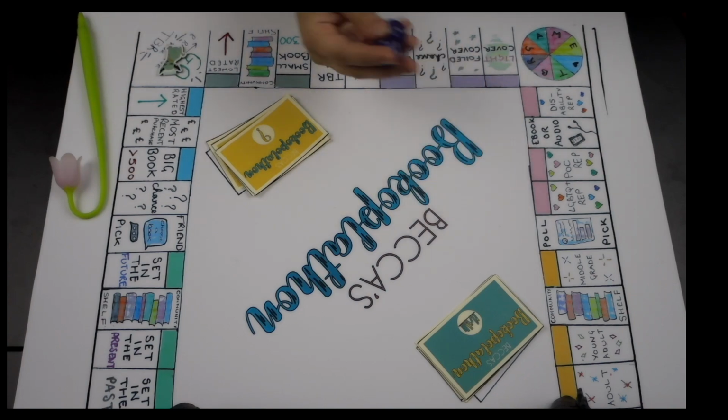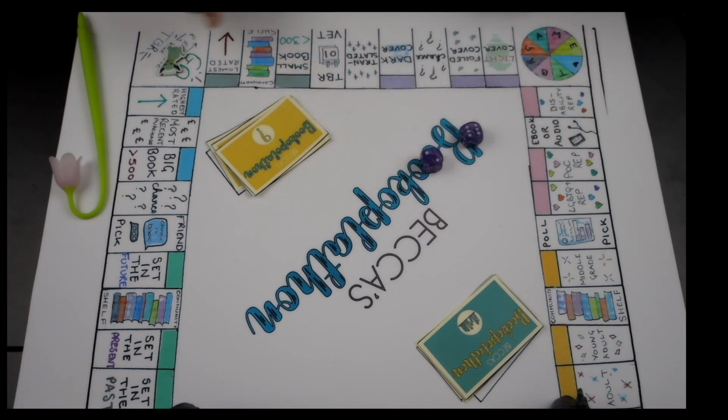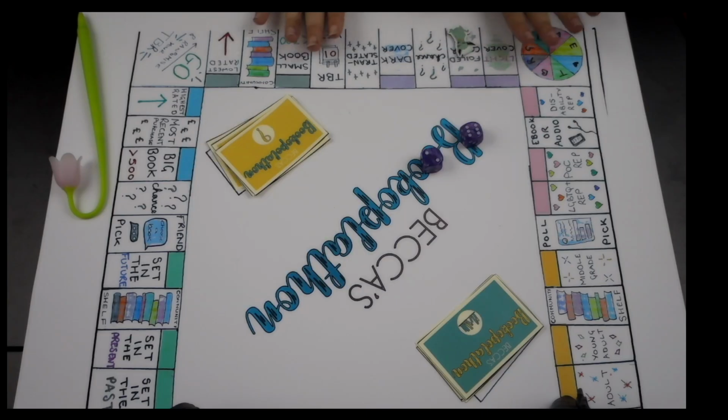I'm going to go ahead and roll the dice. And I have 6, 7, 8. So I'll be moving 8 spaces. 1, 2, 3, 4, 5, 6, 7, 8. Becca does have a guide, so if you are ever confused about what any of the prompts are, she does have a really well-made guide that has every single piece on the board.